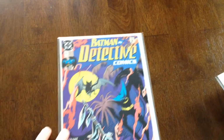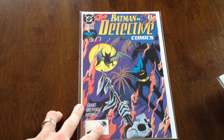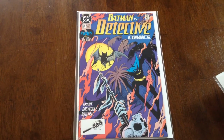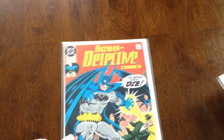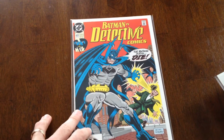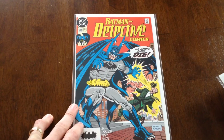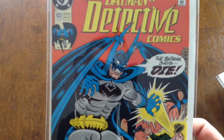Issue number 621. Grant Breyfogle and Mitchell. Do like this cover though. Got to see who actually did this cover. Yeah. These next two, to be honest, not really a fan. Dick Sprang of these covers, just because the eyes just kind of freak me out a little bit. But this one, Detective Comics 622. Just even get a closer look. You'll definitely see in the next issue. Yeah, the eyes are just kind of weird.